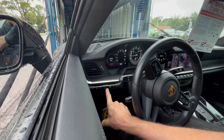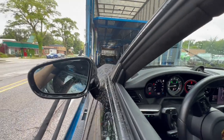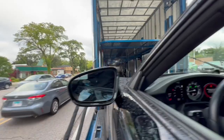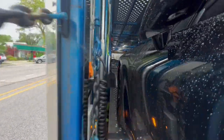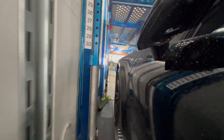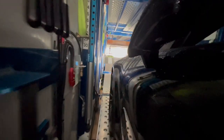Should we hit the headlights on? Yeah, there we go. Let's do high beams. Is that high enough? Is that high enough? Tell me, so I can see. And then let's do the mirrors. Guys, is it gonna click? Are we making it?